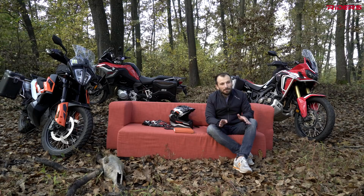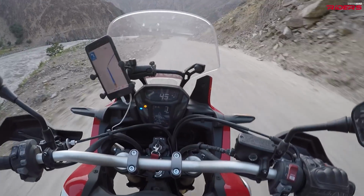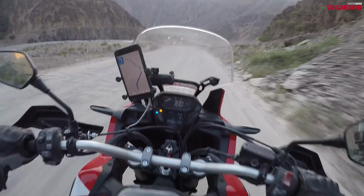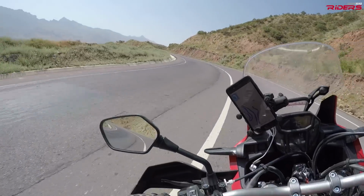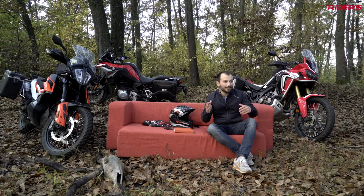Now the Africa Twin feels completely different because it comes with a bigger engine that feels more torquey than the KTM 790 Adventure. It doesn't matter the RPM range, you can use it at 3,000, 4,000 RPM and it feels like a tractor. It feels really good, it doesn't vibe, and it feels somehow more refined than the KTM, but it's not that fun. It's not that fun to rev it up, and it definitely doesn't feel like a sports bike.